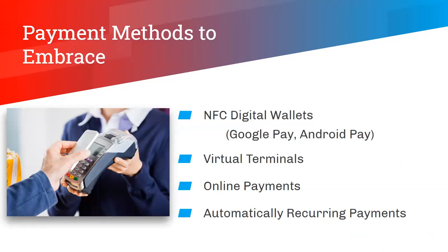Instead, mobile devices with near field communication, or NFC, enabled can actually accept payments using digital wallets such as Google Pay and Android Pay. I personally love using Apple Pay for my iPhone whenever I can, so this is without a doubt my favorite payment method and a trend that I do see growing throughout our user base as well. There are also virtual terminals, which are not as widely used, but can be a great way of accepting payments over the phone or in person.